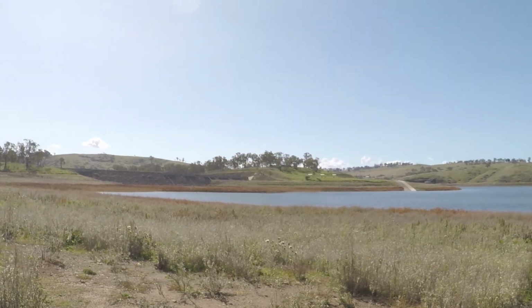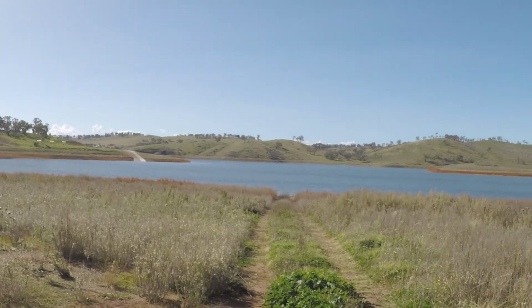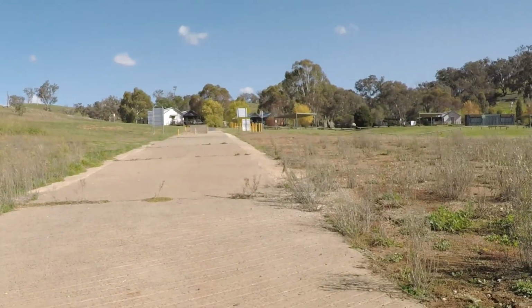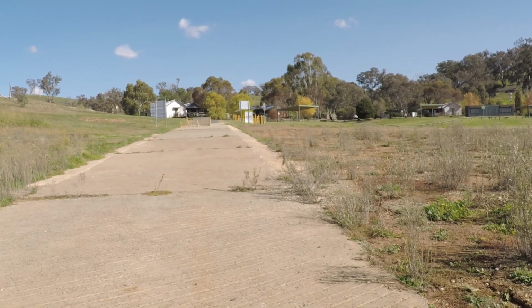As I said before, it's down to about 33%. So the water used to be beyond the boat ramp here. It used to be a bit before those signs, the water used to come up to.